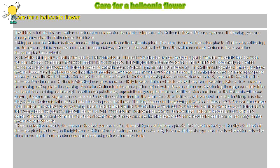Taking care of the Heliconia flower means taking care of the entire Heliconia plant. This plant is unique from other plants. That is why cultivating and taking care of it is very much different in a special way. Here are the factors that affect the wellness of your Heliconia flower and the Heliconia plant as a whole.